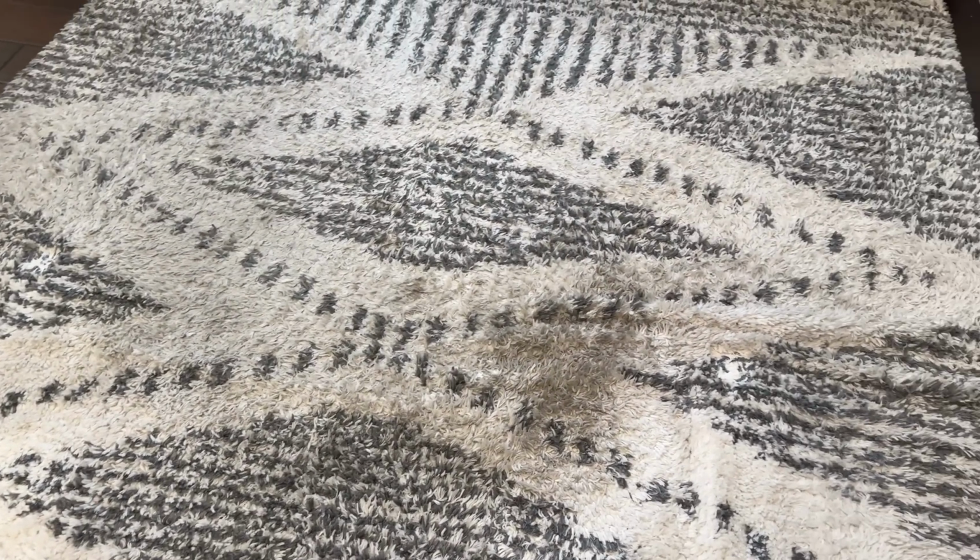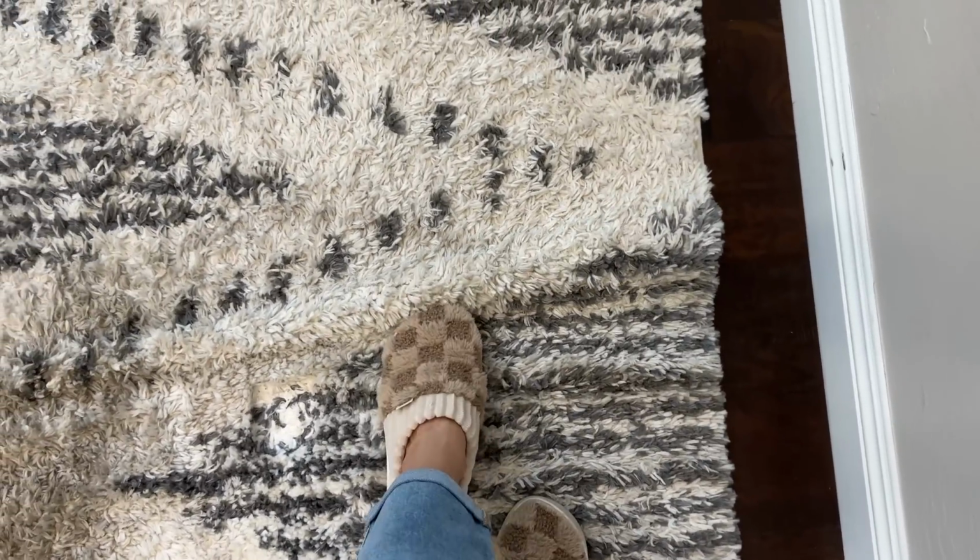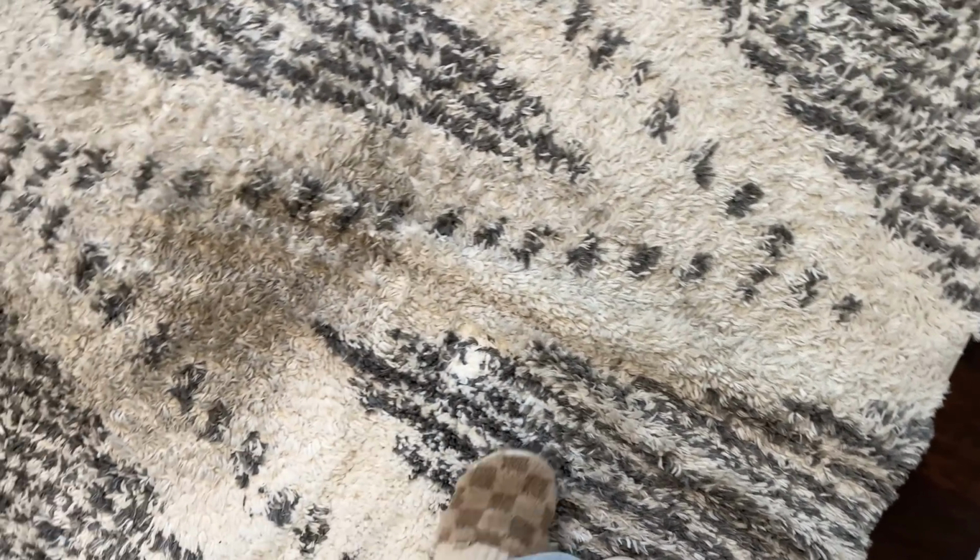This rug kind of bunched up. I don't know what happened, and it is a shag rug, so not the best with a bunch of kids and a bunch of pets and all the things.